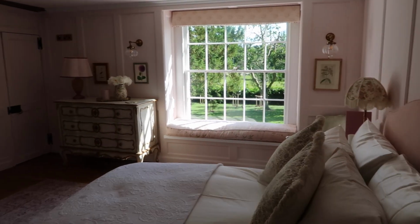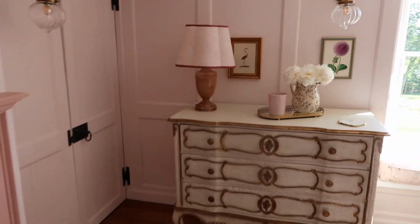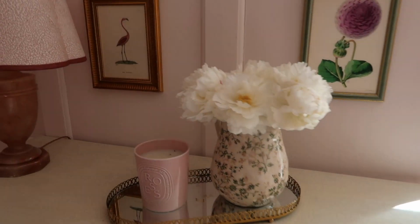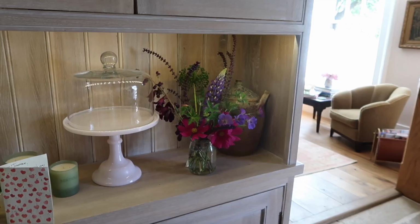I just glanced in this room as I'm heading out, and how lovely does this look? It's my favourite time of day in this bedroom. And oh my goodness, these peonies in my new vase. My jug from With Love Abigail. Such a glorious sight. Isn't that lovely?